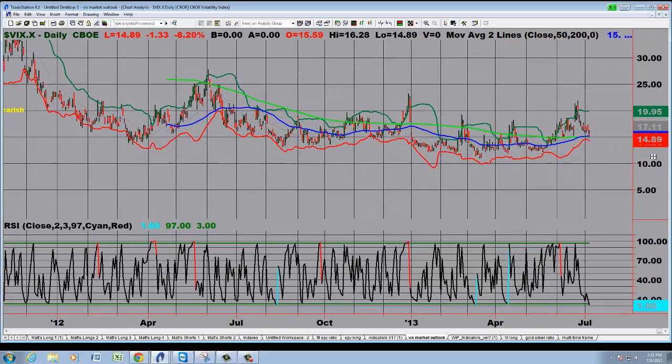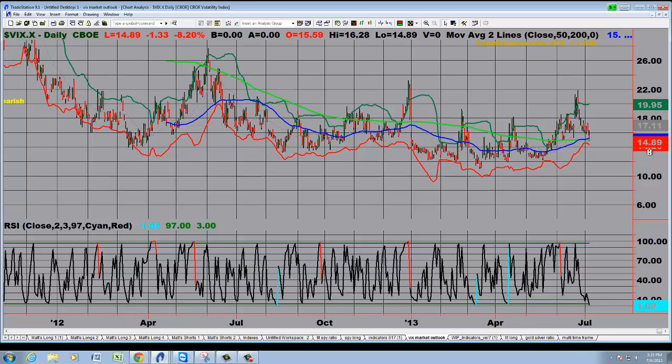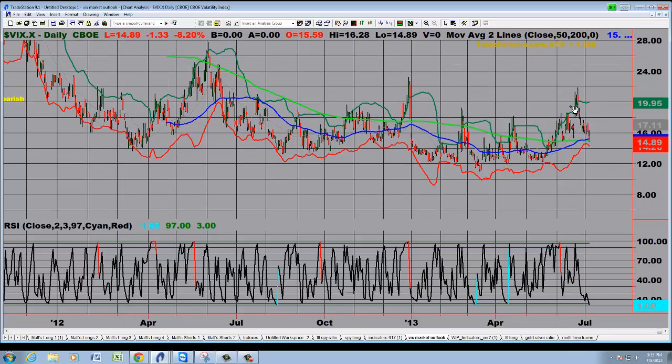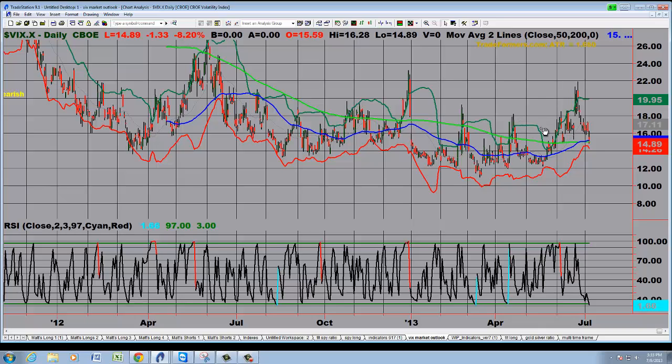We're looking at the VIX here. As you can see, we moved above the 200-day moving average. The 50-day crossed over the 200. But all of a sudden now, with this rally and the move back over that 50-day moving average, it's not surprising that the VIX is now in between signals, but the bearish tone to the market is definitely being neutralized.